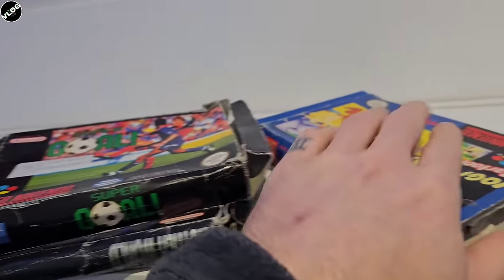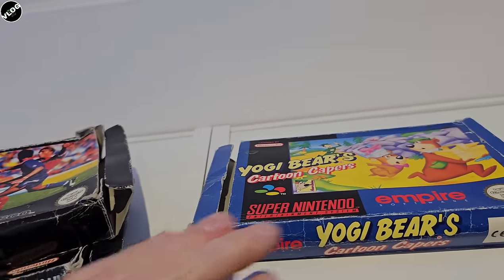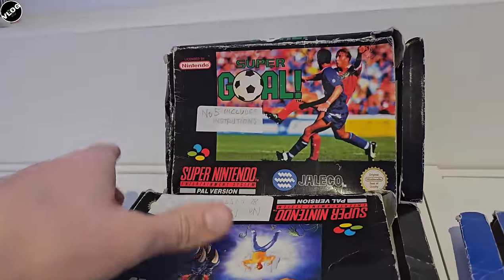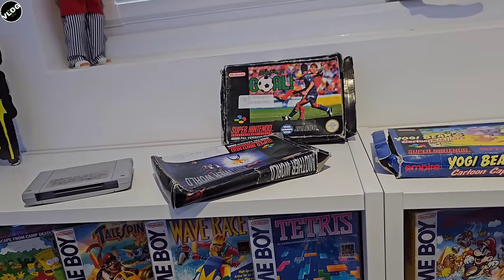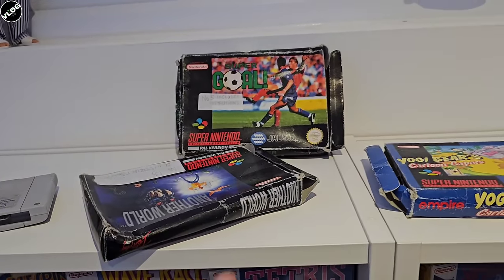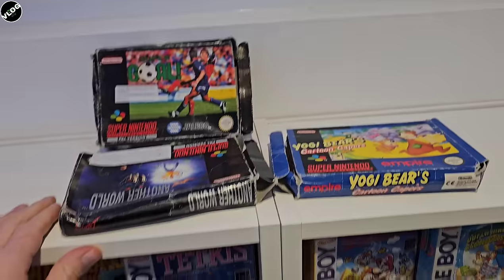Let's get into some Nintendo cardboard restoration. So, we've got the newly acquired Yogi Bear. We've got these that we picked up from Old School Gaming a few weeks back. There's also another one, which is hidden, because it's covered in mold. We'll get to that last. But I think we're going to try and fix these three up first.